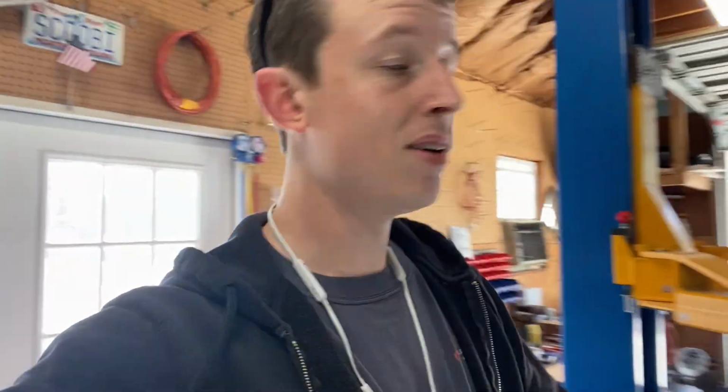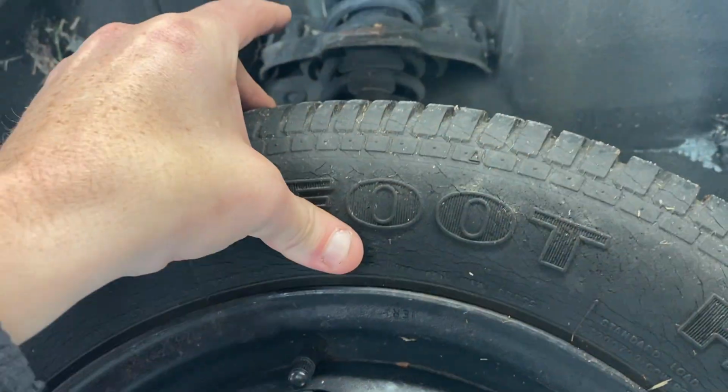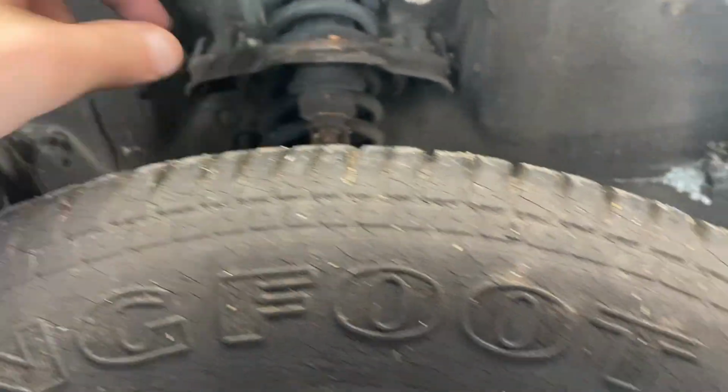So the tires, pretty up there. This here is the reason, let me show you. This is the reason I'm going to get some new wheels. I mean, for one, this is low, but look at that. I mean, that's old dry rot. So, stock suspension.